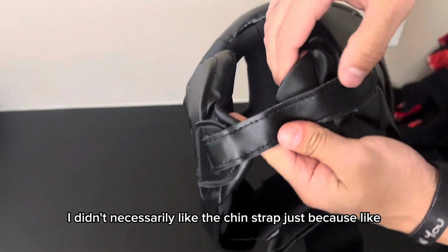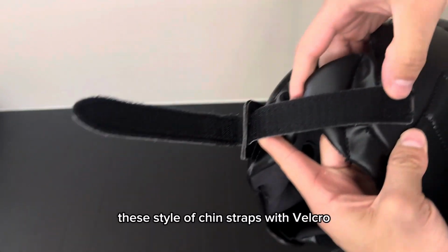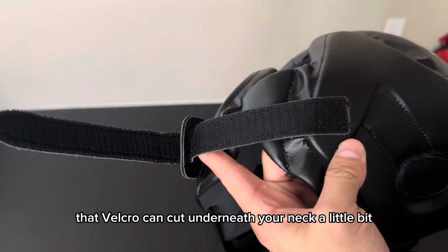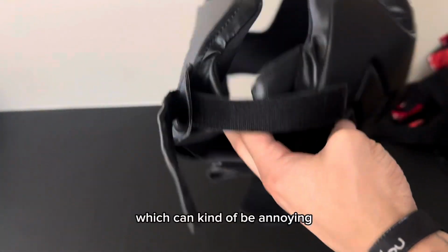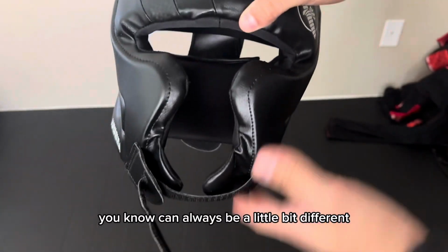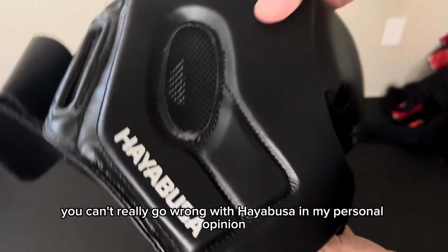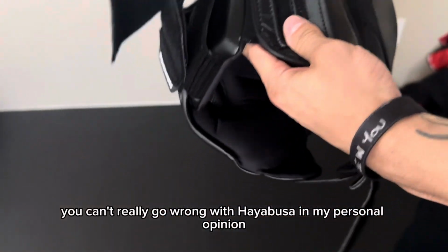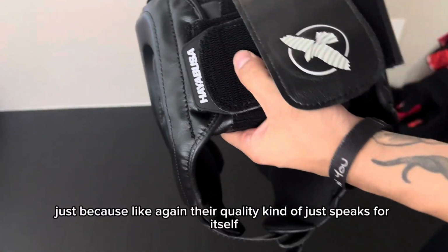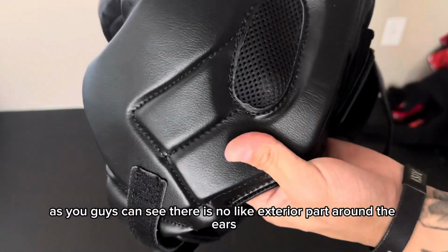I didn't necessarily like the chin strap just because, if you know anything about these styles of chin straps with Velcro, that Velcro can cut underneath your neck a little bit, which can be annoying. But if you have a different face structure than me, it could always be a little bit different. This is a little bit more on the pricier side. You can't really go wrong with Hayabusa, in my personal opinion, just because their quality speaks for itself.